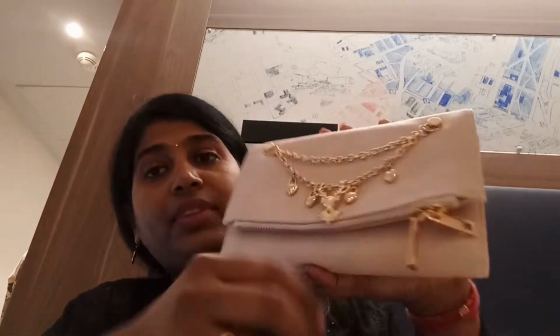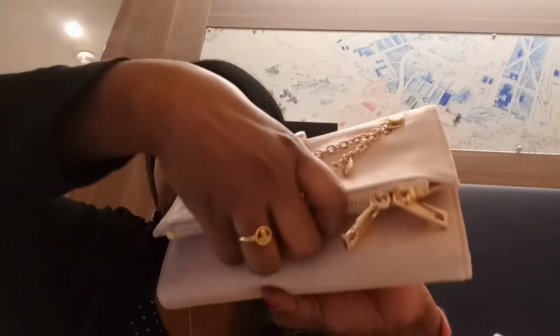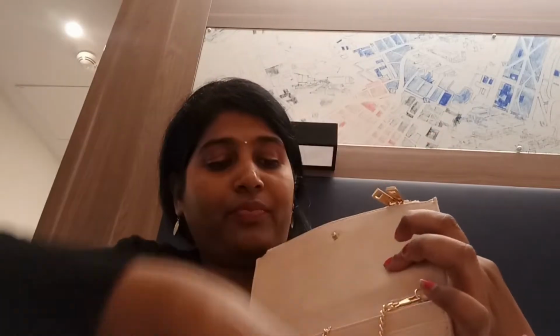And also you have a little zipper. I really like this. Got something like this. Yeah, so I've got this one. It's like a bag. You can open it, and then you can put all the cards, and then you have this, and you can actually have a chain, so you can use it as a sling bag, or you can carry it however you want.